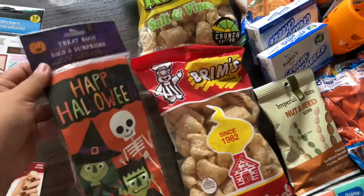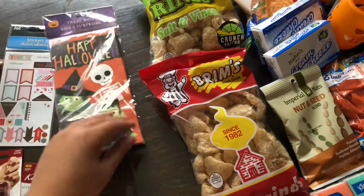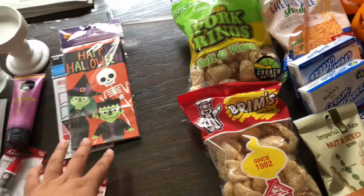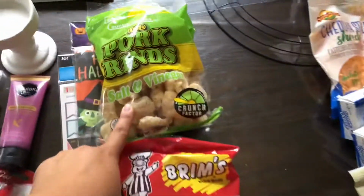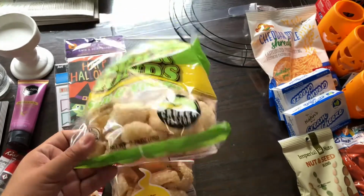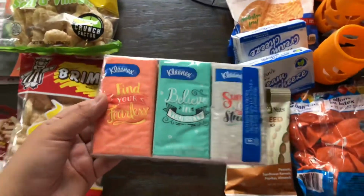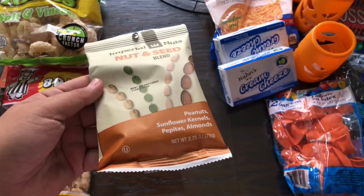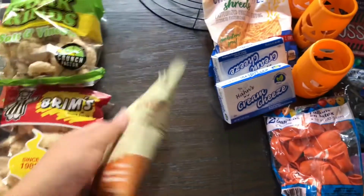And then moving on, I also got a pack of treat bags. We're going to be having a Halloween party soon, so we got a lot of stuff for the Halloween party, and this is one of them. I'll show you guys the rest in a little bit. I also got some pork rinds. I never had these. These are the salt and vinegar ones, but we'll see how they are. And then a pack of Kleenex. Nothing too exciting. I also got a pack of nuts and seeds, peanuts, sunflower kernels, pepitas, and almonds.